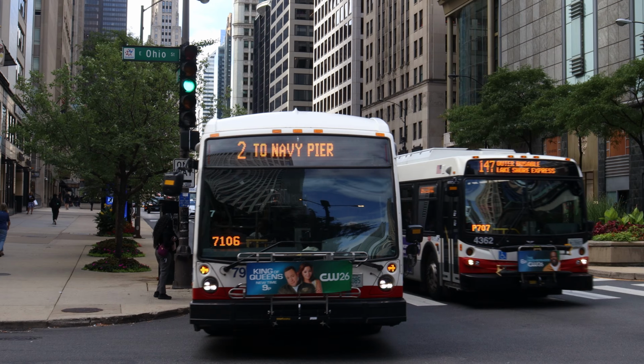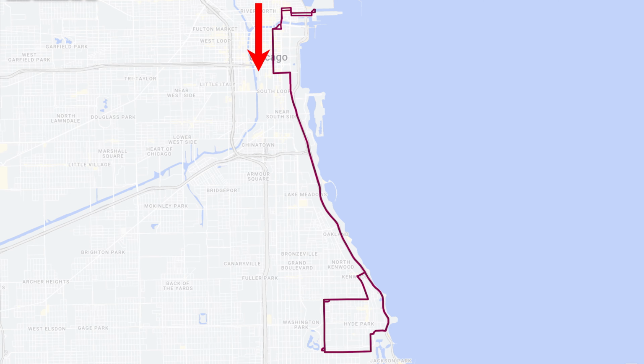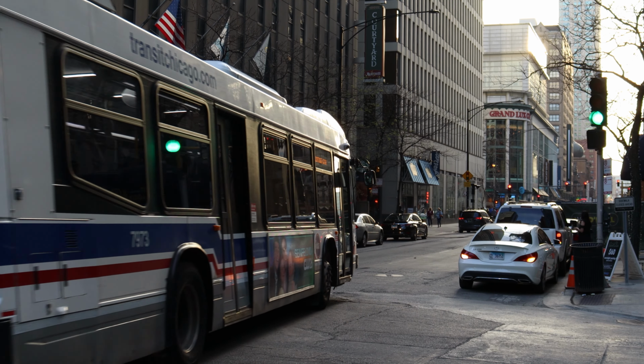Route number 7 is the 2. The 2, which has the name Hyde Park Express, runs rush hours only from Navy Pier through downtown, then goes express to Hyde Park, where it ends at 60th and Cottage Grove. The weirdest part of this route is its routing through Hyde Park.